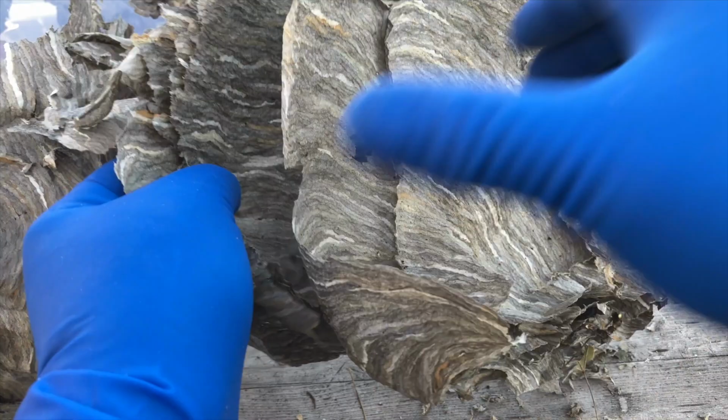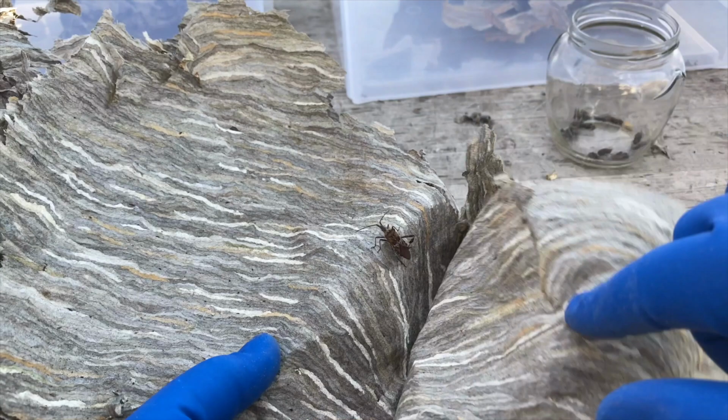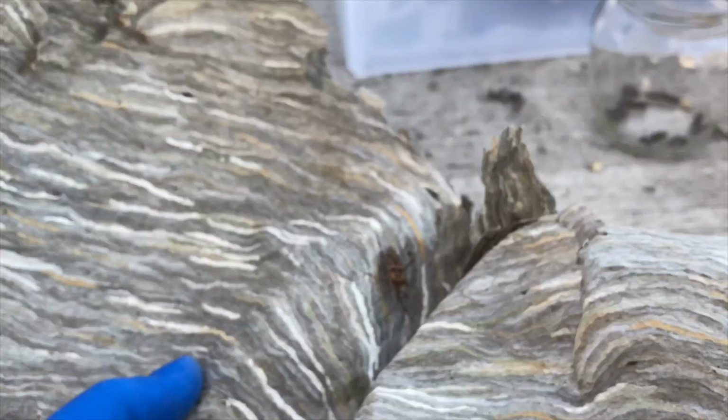Take a look right here. Here's a perfect example of what we're talking about. This guy moved in after the bald-faced hornets moved out. And we'll have to figure out who he is. We'll do some research on whatever type of beastie this is. But that's an interesting looking one. Looks like he's not quite ready for prime time, whoever he is.